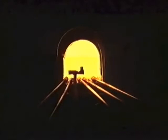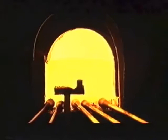But even though the staff have gone home, the furnaces never stop. 24 hours a day, an eternal flame burns. The very heart of Holmegaard's Glassworks.